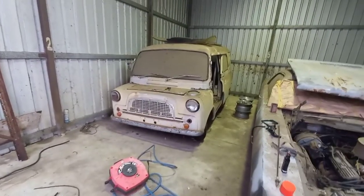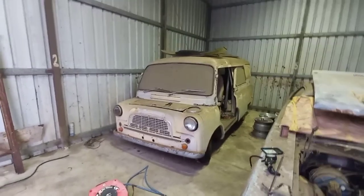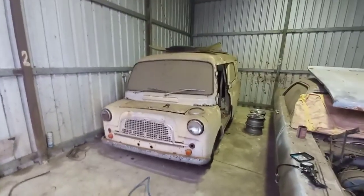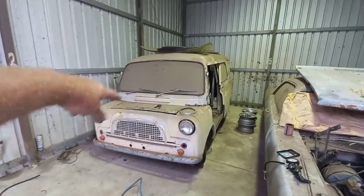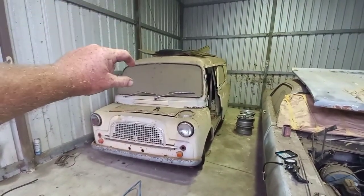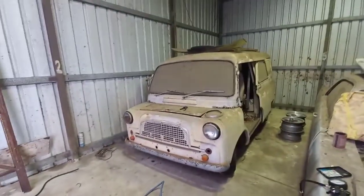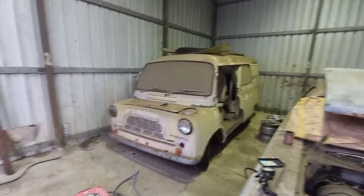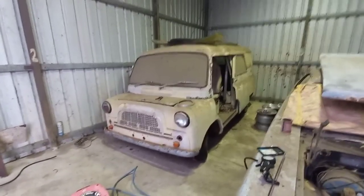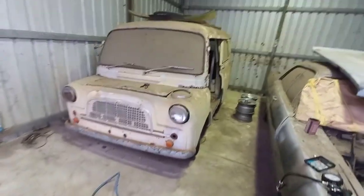It's a mid-60s, I think 65 or 66, CA Bedford Mark II. Now, the Mark I had a much smaller windscreen with a double vent in the front. But this is the Mark II, so it came after it. And being a British car, it's got a bit of everything and a bit of crap. So let's go through it.